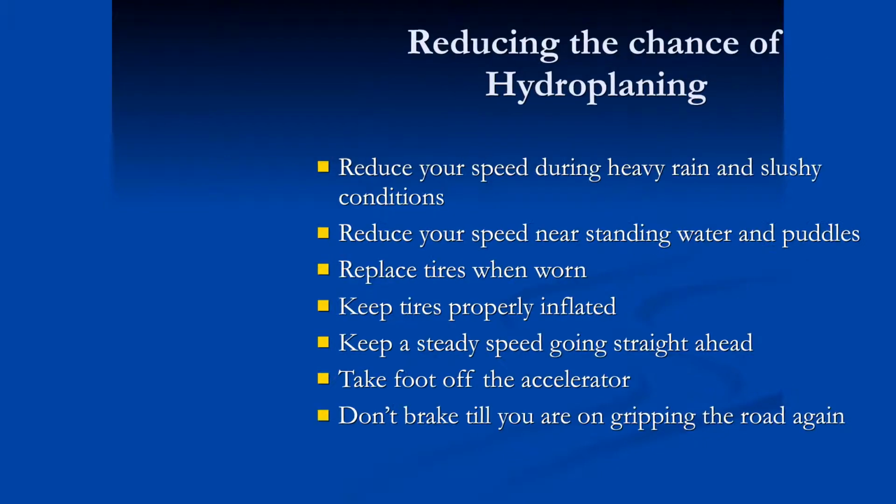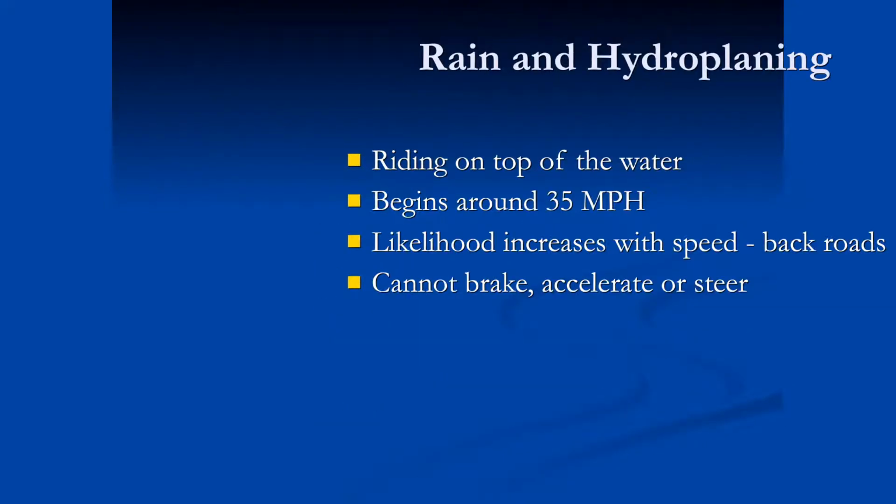We already talked about that. Oh, hydroplaning, you got to remember, tires are riding on top of the water. But the third thing is that it's more apt to happen on roads that weren't built very well, okay, back roads. And when hydroplaning does take place, you can't brake, you can't accelerate, you can't steer. So nothing is happening inside the vehicle. And it's almost like skimming a rock on water.